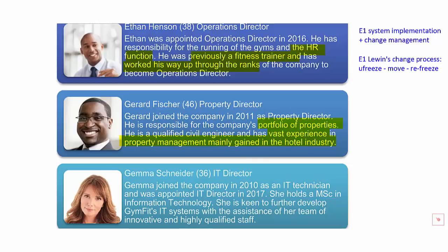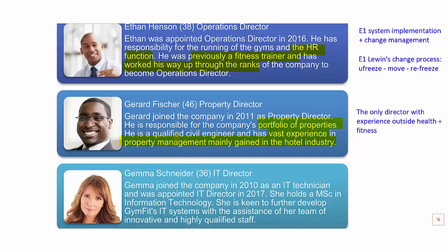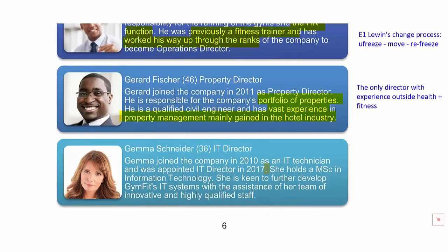And finally, we have Gemma Schneider, also very young, 36, the youngest member of the senior management team. And she has a very important role to play as the IT director, given the fact that IT plays such a central role at this company. And in fact, she is very keen to further develop IT systems with the assistance of her team. They seem to be very innovative, highly qualified, so they're a very competent staff and a big part of how this company is achieving growth.